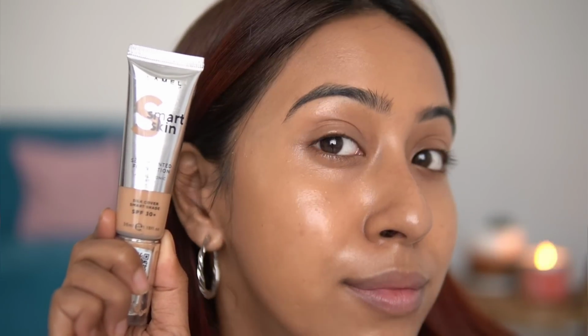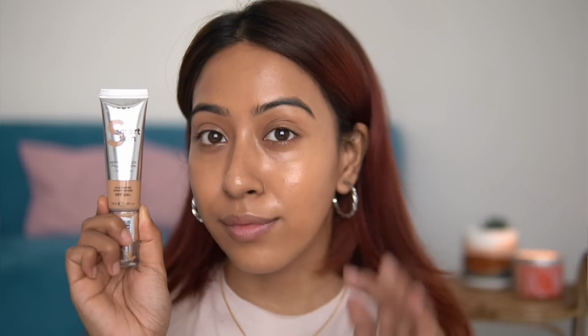It is one of the most natural foundation, skin tint, whatever you want to call it, I have used in a very long time. And this is the product I am using almost every single day. I step out of the house, I'm like, you know what, I love this foundation. It is so good. It is coming neck to neck with my Estee Lauder Double Wear foundation. It is one of my favorite foundations, but the Estee Lauder is something that I cannot wear on a daily basis. This is just the product perfect for daily wear, for events, for occasions.